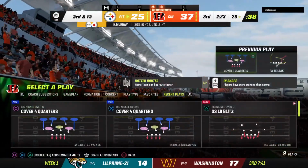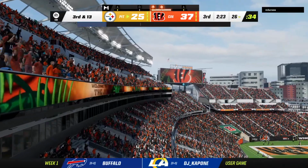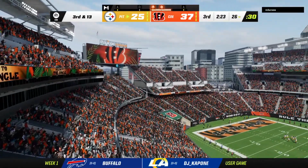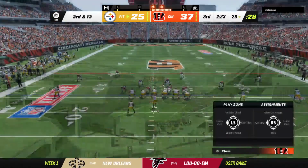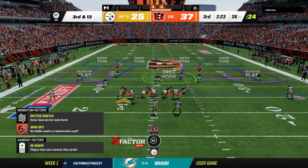They try to throw on 2nd down, but this one is incomplete. I have to give some credit to the defender on that when he read all of his keys perfectly and got a great break on the ball and able to force that incompletion. This offense in desperate need of a conversion as they come up on 3rd down.